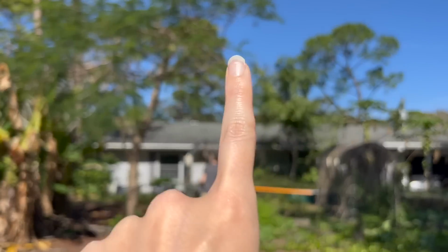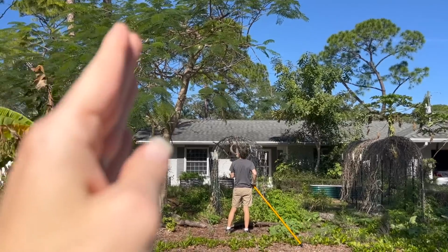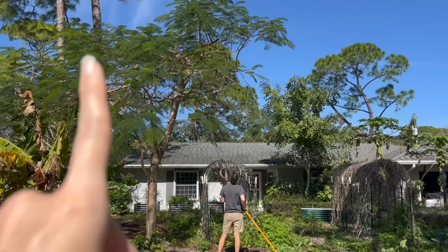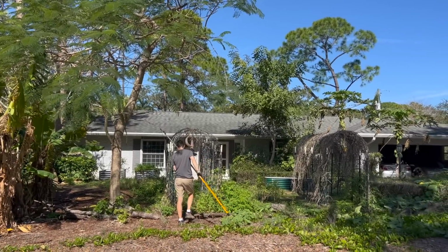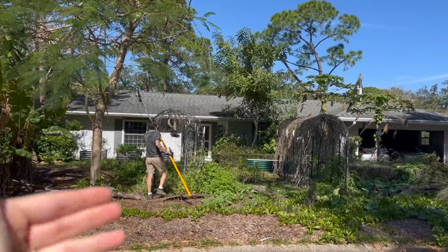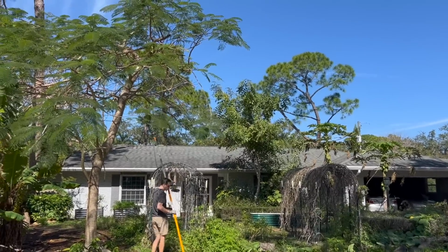So what we did in the fall is we pulled it all the way back this way. So we need to do the same thing on this side. So we want to get it all the way back to here. I know the canopy is going to be super small, but it's really necessary because we have so many sun-loving plants, both north of this tree and east of the tree, that we were shaded out so much by this one.